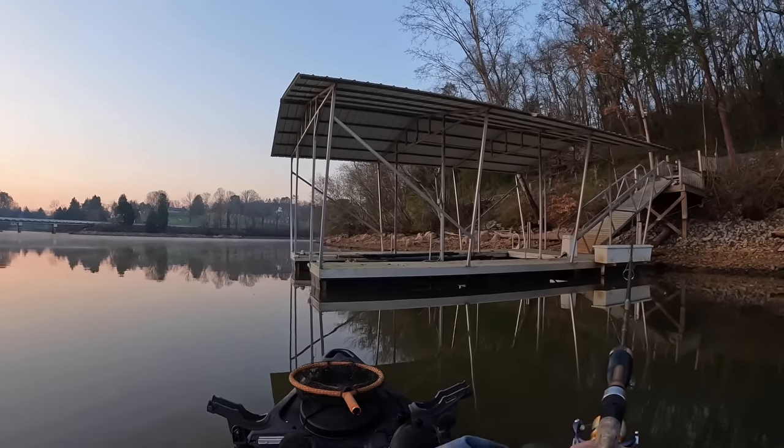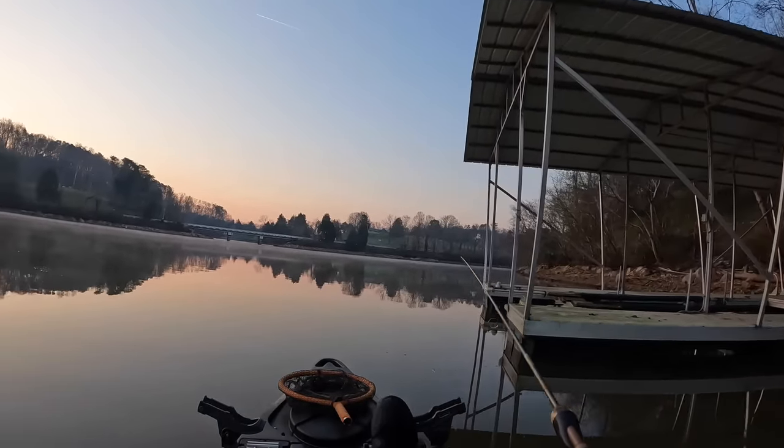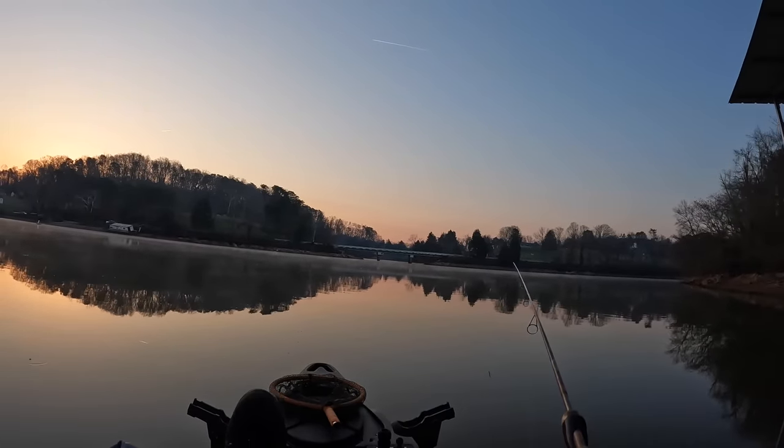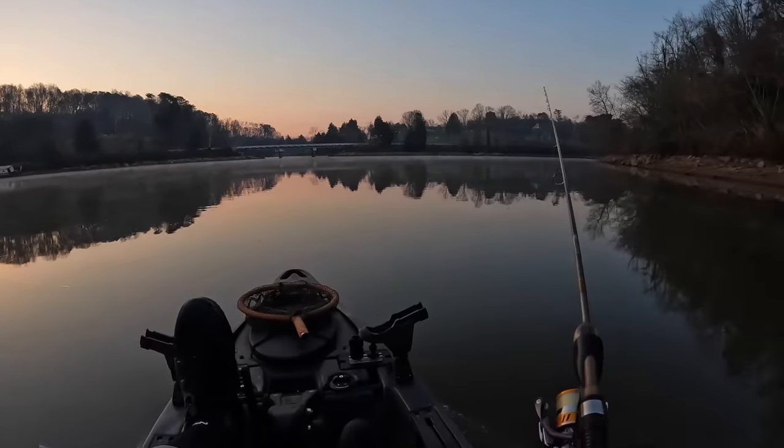Let's make one more pass around this dock before we move on. There may not be any fish under it in good numbers right now because of the water drop. It may have pulled them all out, but let's just hit it a couple more times just for doo-doos and giggles before we move on. We're going to cover some water today.